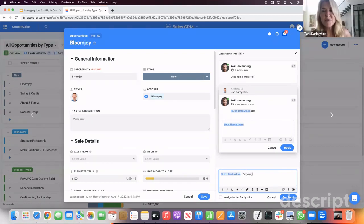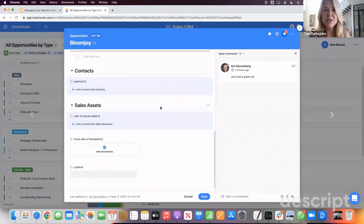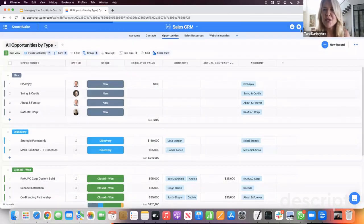So I think what this leads us to discuss is there's lots of comments, lots of assignments, lots of tasks, lots of notifications. Is there a single place where we can go and look at, when we start our day on SmartSuite, everything that we've been assigned, and every time we have a task, or where the task is in its due date, priority?